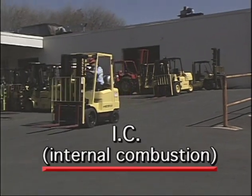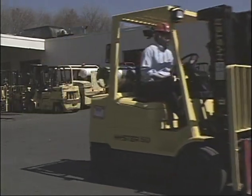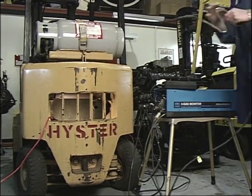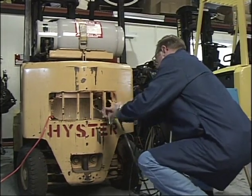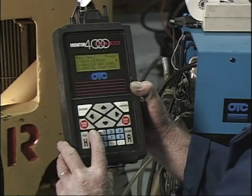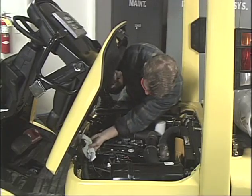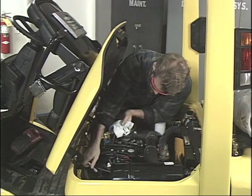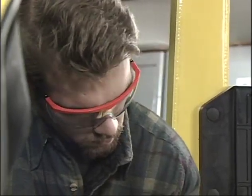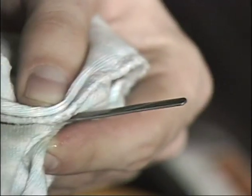IC, or internal combustion engine industrial trucks, run on propane, gasoline, or diesel fuels. These models require yearly emissions tests similar to the ones performed on automobiles. Verify that IC-powered vehicles have passed this test before you use them. IC-powered industrial trucks also require other checks that are similar to those that you perform on your car, including transmission fluid, motor oil, and coolant levels. Check these every time you refuel the vehicle.